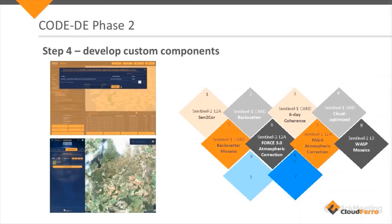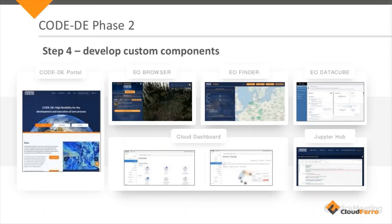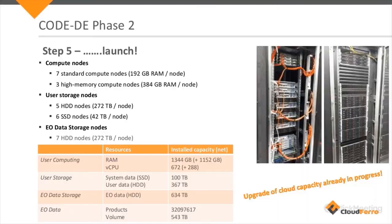Second, we needed to develop some custom components which were specific to CODE-DE. But thanks to our design, which is modular and scalable, we could do that. So we developed custom processors that create the convenience products Michel has talked about. And we also created some additional functionalities, like getting the data from the Copernicus Contributing Missions. And of course, we have developed or redeveloped the user interfaces so they are adapted to German users and focused on the area of Germany. So in the end, we have created a set of user interfaces, including the portal, browser, finder, the cloud management dashboard, the JupyterHub, and last, the data cube management interface.